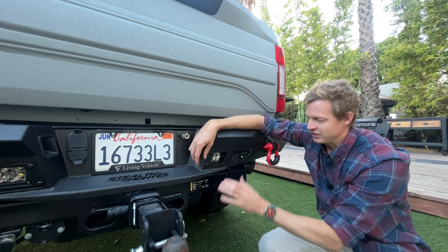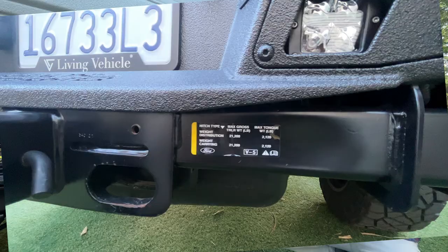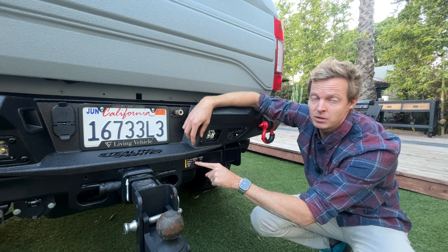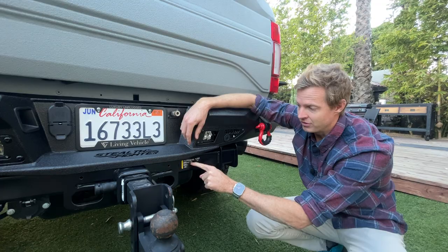So this hitch setup, from this receiver to the hitch itself and the connection to the bumper, has a limit on how much you can tow. Now it says right here, max gross trailer weight in pounds with a weight distributing hitch or a weight carrying hitch, by the way, these are the same values, is 21,200 pounds. So that's the maximum weight that your trailer can weigh that this truck is allowed to carry. Now there's one other number here, max tongue weight. If you'll notice, max tongue weight, 2,120, 10% of the max trailer weight.